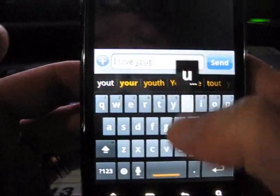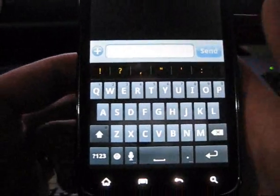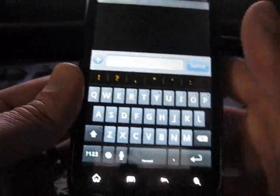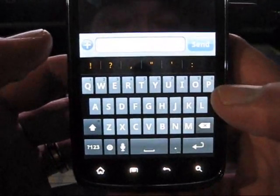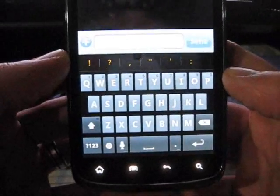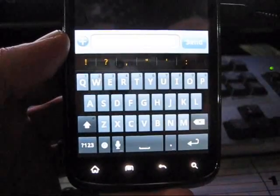Thank God for autocorrect. Obviously I have fairly large hands, but if anything, it's an advantage for people who have larger hands, and it's not a disadvantage for those who have smaller size hands. So if you guys have any more questions about the keyboards, let me know. And I'm going to move on to the next person's question.